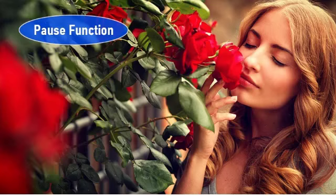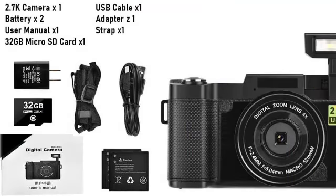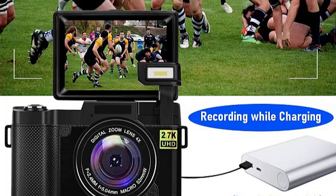Pause function and recording while charging. This camera supports pause function so you can continue the recording in the same file without restarting a new one. The digital camera comes with 2 rechargeable batteries. You can record videos while charging. In this case, you can record long enough videos as you wish and no need to worry about battery drains. In addition, the YouTube vlogging camera comes with a 32GB micro SD card.